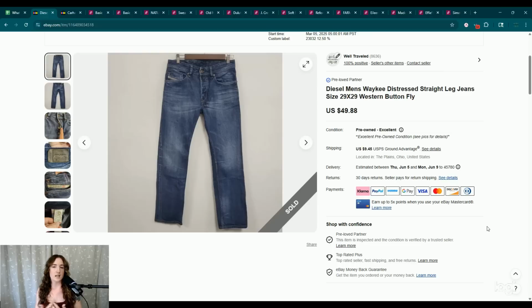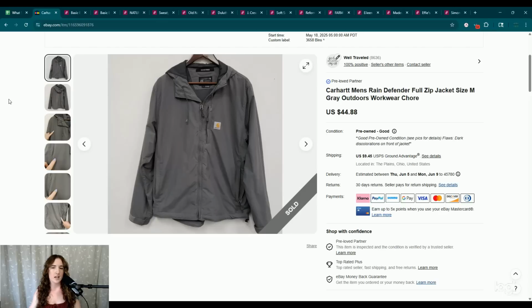This one is an excellent one to look for, and it is one of those brands where you definitely want to be looking up the exact style. Otherwise, you might be leaving some money on the table. So I paid $12.50 for this. I listed for $50. It sold for a full asking price of $50, and this one only took a couple of weeks to sell.